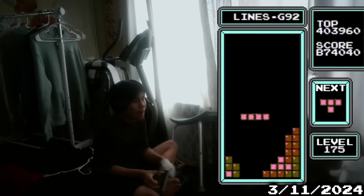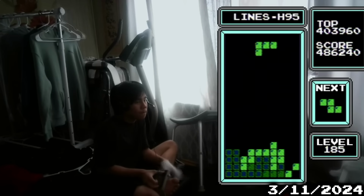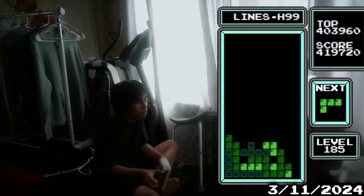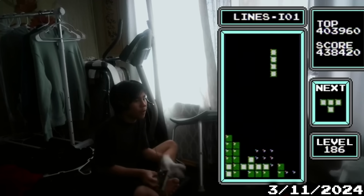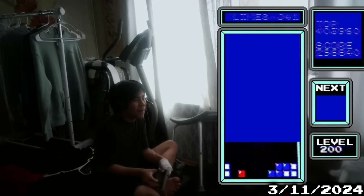Give it! Bring it on! Come on! On level 185, Alex crossed 10 million points. This was now the official world record, and he'd earned the $2,600 bounty. And then, he crossed level 190, and then level 200.